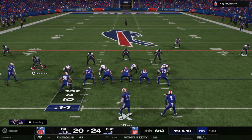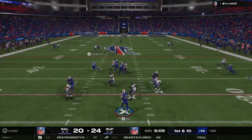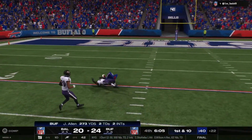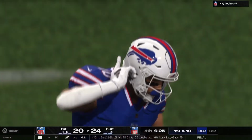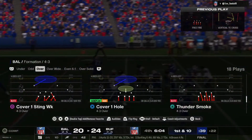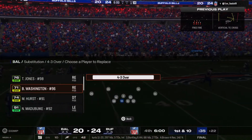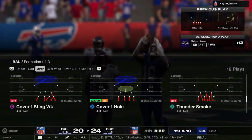So the shotgun snap to Allen. Now he fires deep for Shakir. And that's caught inside the 30, and all the way down to the 22-yard line. A big play here for Buffalo. 48 yards. But Josh Allen just might have the strongest arm in the NFL.